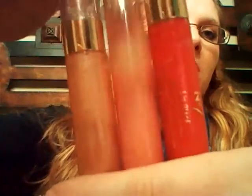It's more of a pinkish tone. These are not sticky. They're not tacky. They have great pigmentation to them. But they're my favorite as far as sheer drugstore glosses go because they're very buildable. You can put them over other things and they look very flattering.